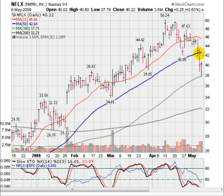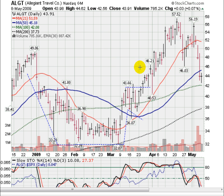It possibly could go back, set up in a new base, and break out again. But it's a great indicator of how the general market is acting when you see its leaders do this type of action. Another powerful leader that's broken down is Allegiant Travel.